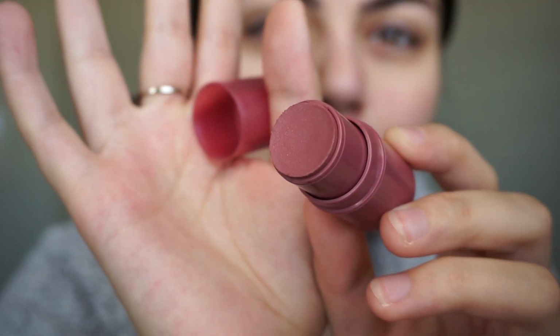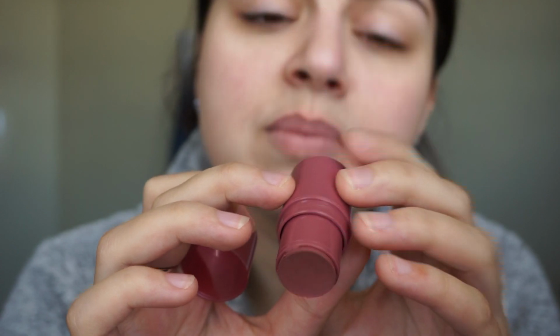You can use it as a blush, eyeshadow, or lipstick, and it's in this really pretty rose color. It's actually called Sparkling Rose, so there you go. It is a little bit lighter than what I thought. I thought it would be slightly deeper, but that's totally okay. And because my purchase, I think, was over like $25 or something, I got some free stuff.